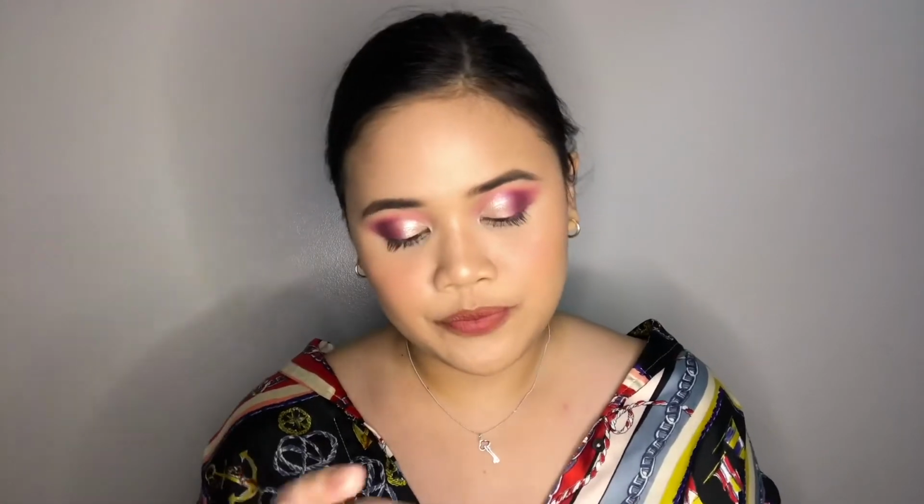Next thing that I really love na blush is this one ng Fit Me. This is in the shade Wine. This is my go-to, lalo na pag mga formal events and stuff. I really love the formula. I love the glitter that it has. Super nice, creamy formula. And the glitter is not so big. It's just enough to give your skin that youthful glow. And I really love this.